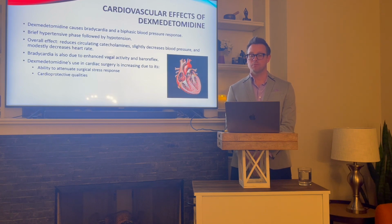heart during the procedure. A study involving over 3,000 patients showed that alpha-2 agonists like Precedex significantly reduced heart attacks and death during vascular surgery. Precedex's ability to lower heart muscle oxygen demand is thought to be a key mechanism behind its cardioprotective effects.